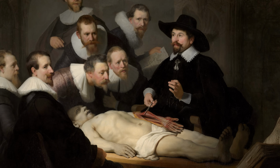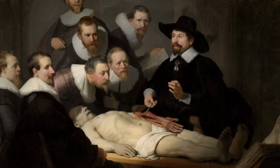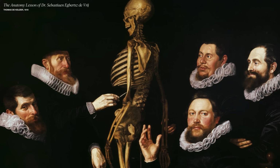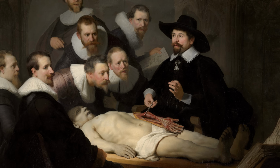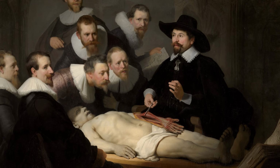The pressure was even greater when you consider that public dissections were only allowed once a year. The Amsterdam Guild of Surgeons organized this annual event and occasionally commissioned a painting to immortalize the moment. That meant that if Rembrandt failed with this commission, he would probably never get another opportunity to prove his talent in a scene like this.